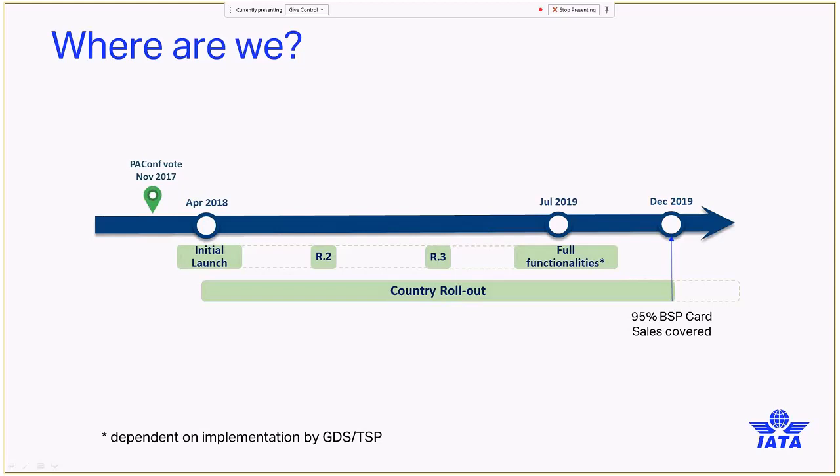Well, like with NewGen ISS, PACCONF adopted the resolution in November of 2017, and in April of 2018, we started to have the first launch, so the first initial functionalities available, okay? And then that was in terms of at a market level, allowing for the enrollment of products and the consent to be managed by airlines, again, at a country level.